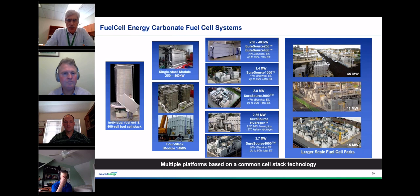So a single stack like that, with more or less cells, goes into our sub-megawatt products, which range from 250 to 400 kilowatt. And exactly that stack behind him with 400 cells, 4 of those goes into our 4-stack module, which after power conversion and parasitics nets 1.4 megawatt. So in addition to the sub-megawatt, our product line includes a 1-module power plant that is 1.4 megawatts, a 2-module power plant that is 2.8 megawatts. We have a version of that 2.8 megawatt that we use for co-production of hydrogen. And to power that hydrogen equipment, it takes some of the power out. So we go from 2.8 to 2.3 megawatts, but we produce 1,200 kilograms a day of hydrogen. And I'll talk a little bit about how that happens and how it might actually help carbon capture economics.